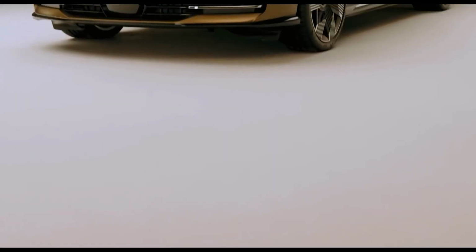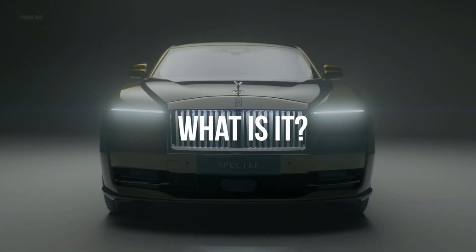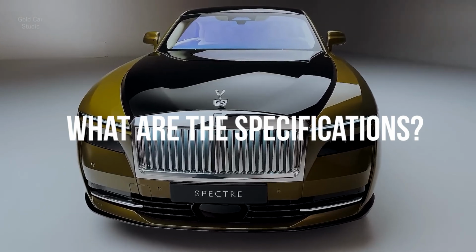Rolls Royce is about to beat every other EV maker by launching their new Spectre. What is it? What are the specifications? If you want to know about it, then watch this video till the end.